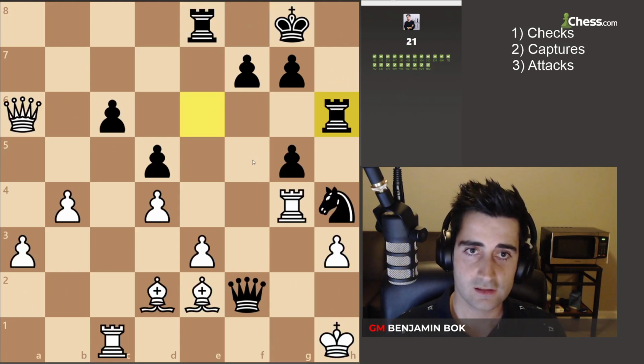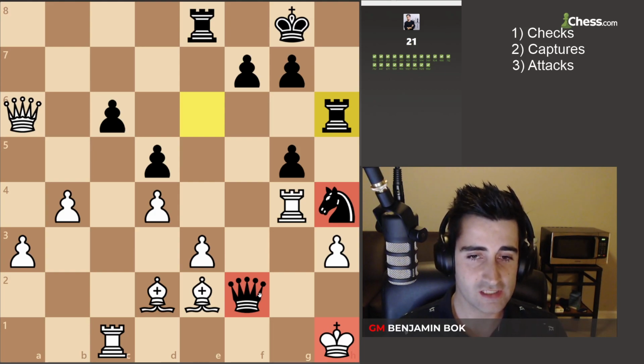Alright. Now in this case, it looks a bit scary, right? Our opponent has a lot of pieces around our king, but we also see that the queen doesn't have a whole lot of squares, right?